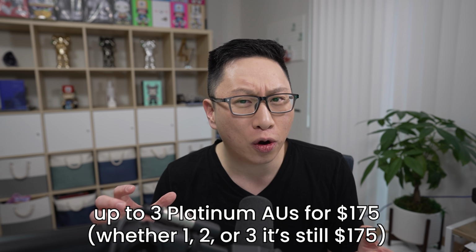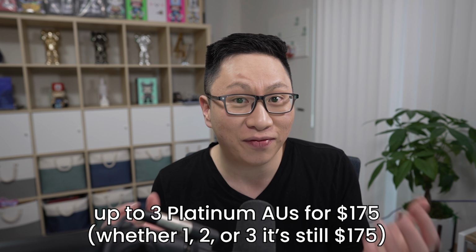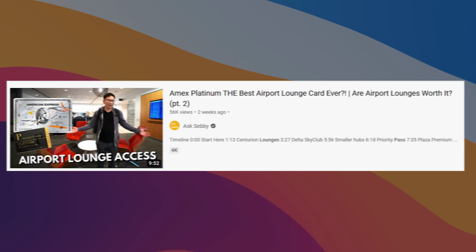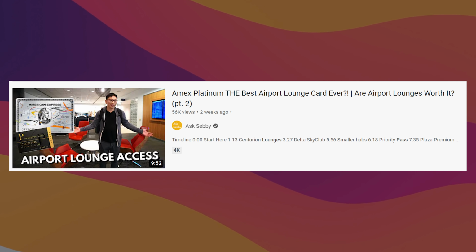For the Platinum card, you can also add AUs, but whether you add 1, 2, or 3, it's going to be $175. Getting into a tiny rabbit hole, there is a gold authorized user card, but that does not get you lounge benefits. It also doesn't get you Forex back, similar to the real gold card. Despite all of this, I would argue that the Platinum card packs quite a punch for lounges, and I have done that in prior videos.